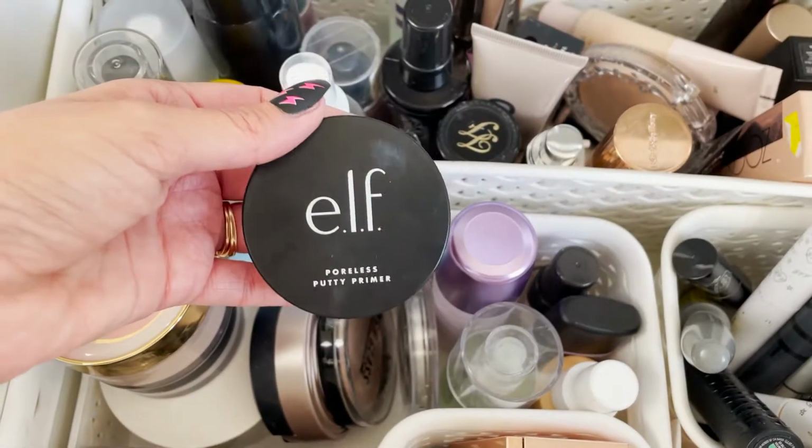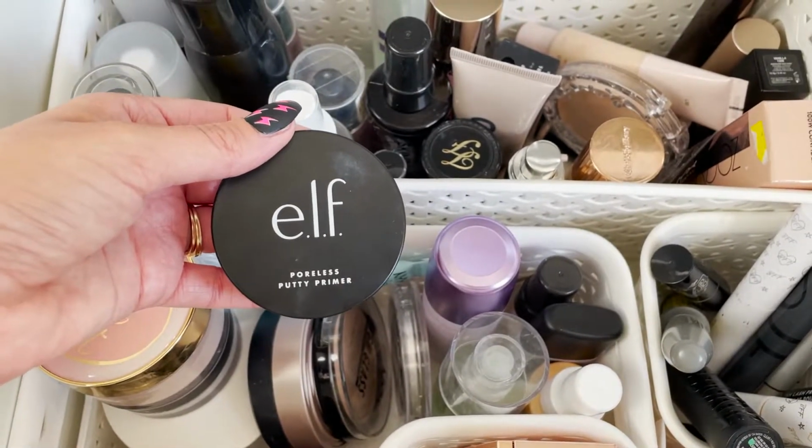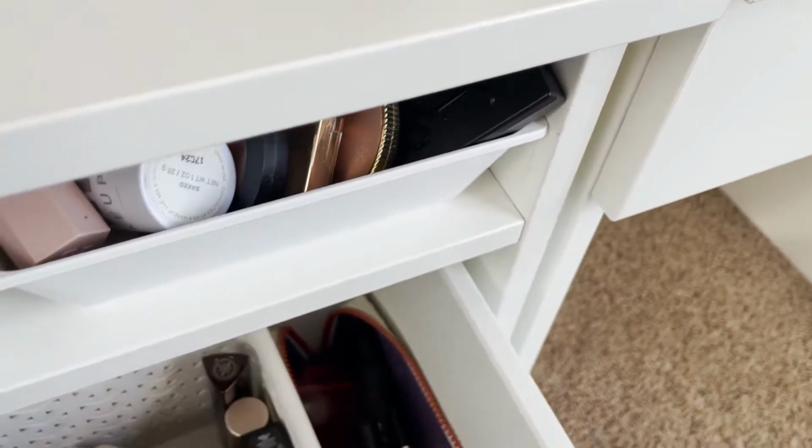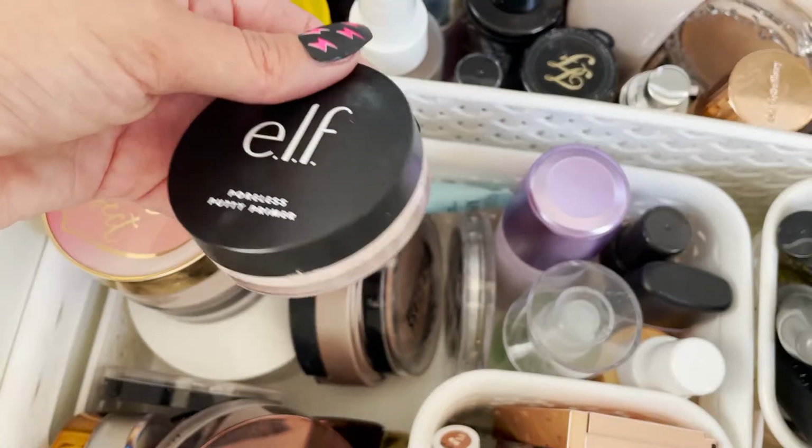For primer, I'm going to do the e.l.f. Poreless Putty Primer. It's another thing that's been a while since I've used it. It was in my favorites drawer, but it was pushed to the back, and I think I would like to bring it out again.